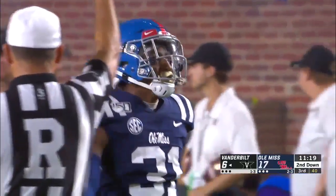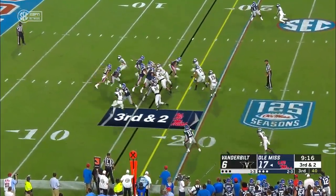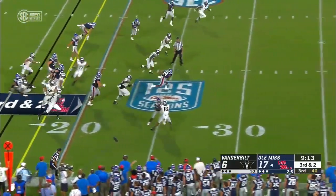Vaughn loses two. Vision there. Not to get outside the pocket and force a throw. Use your legs when plays break down.